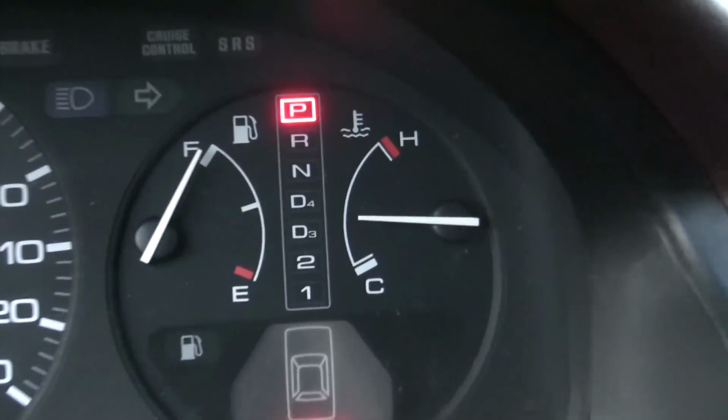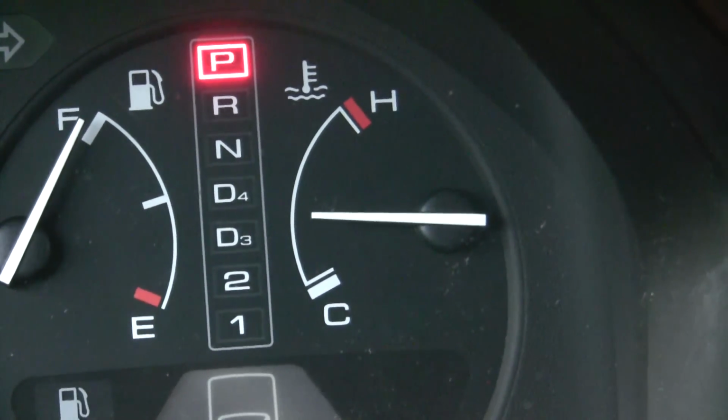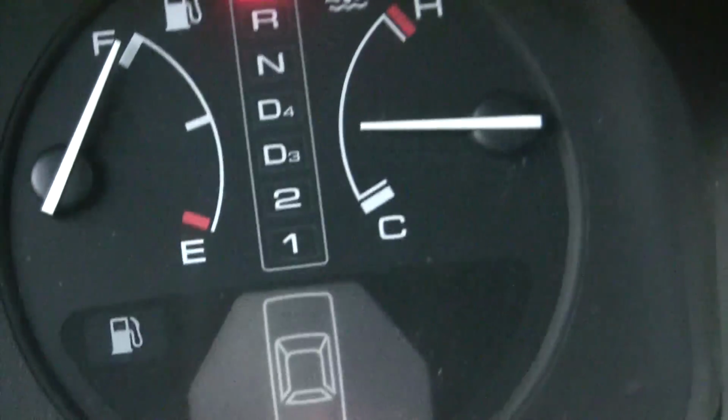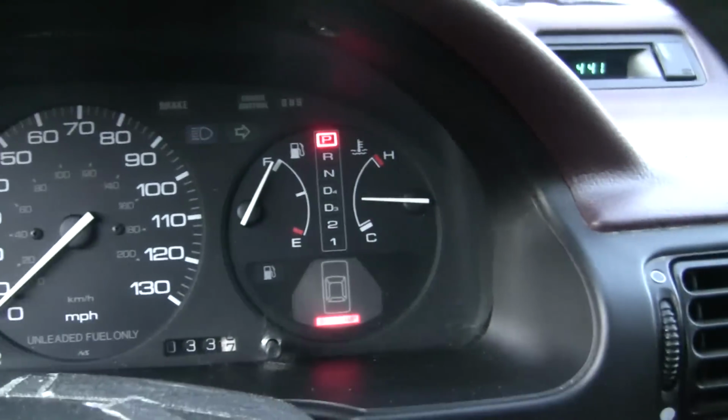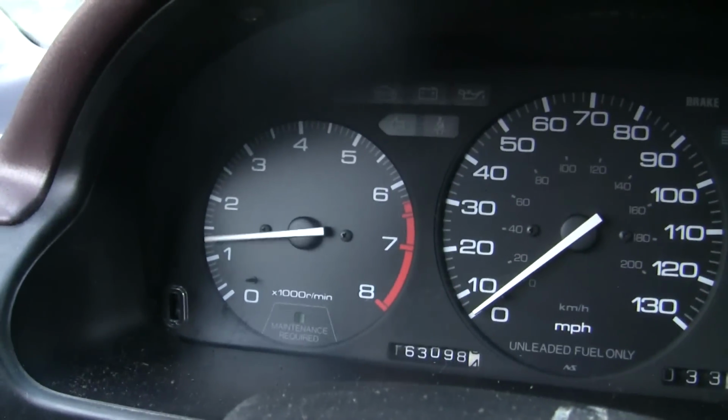Oh, and the temperature gauge is working. Most of the time, this doesn't. It just hangs out right down there at cold, and eventually it'll be a little erratic. This car might need a new thermostat, don't know. But like I said, it's been running and driving just fine.